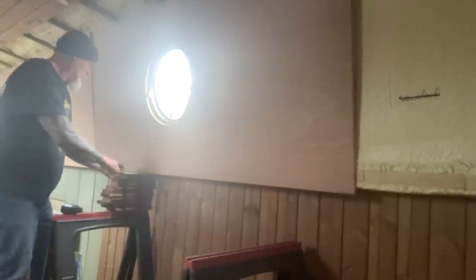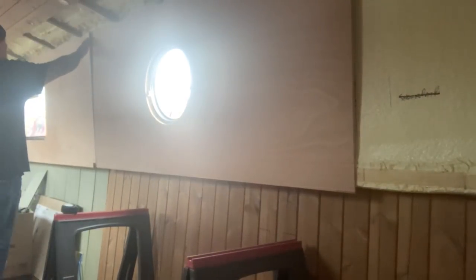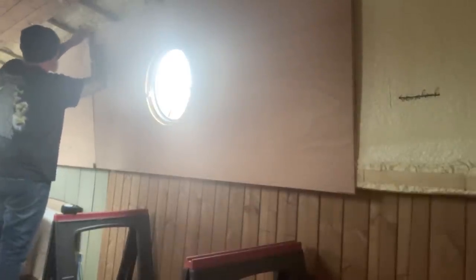Definitely some foam behind that one. It's there. Not really hurting anything at the moment. Just a bit of foam behind that.